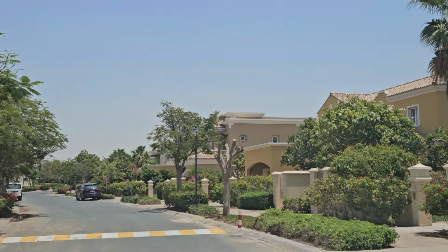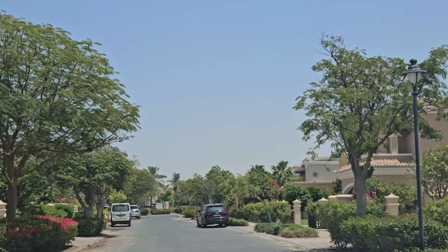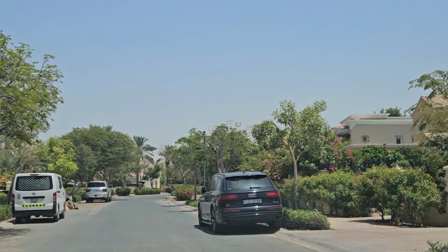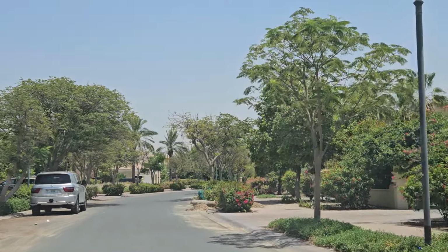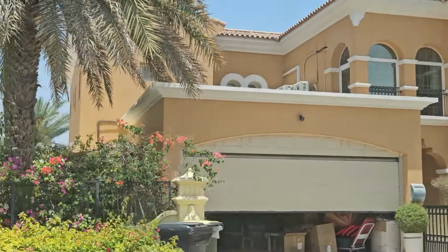So check out as I'm just driving up and down the street so you can get a feel for how Mirador is. Now, of all the Arabian Ranches 1 properties, these are the most spacious, the largest, and you are going to find the largest plots here. You're also literally just across from the golf course here as well. So for any of you golf fans, this is definitely the location that you want to be in.